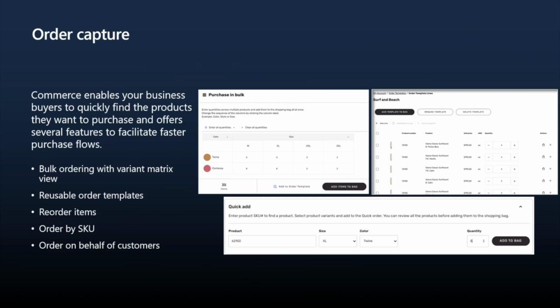The last capability on this slide is around ordering on behalf of customers. All the capabilities that you see are available for the business buyers, but you can also enable your own employees, the account representatives or the customer service representatives of the selling organization, to log in on behalf of the business buyers and then create order templates or place orders using all these controls. So your employees can do that as well.